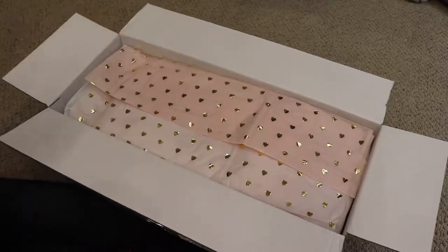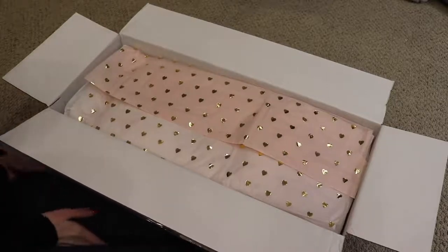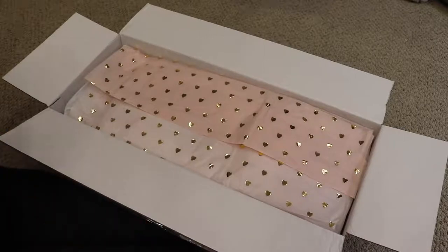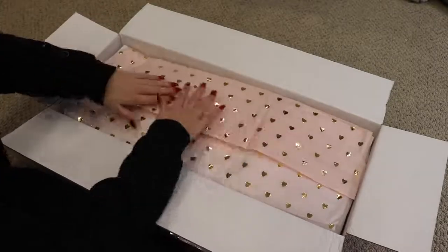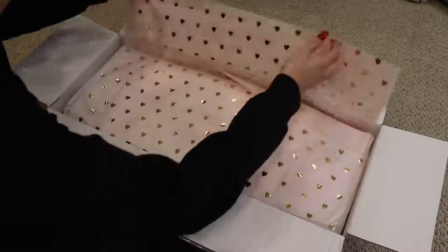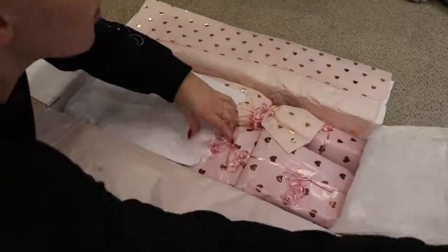I'm sorry for everyone who's been waiting for the baby. I know a lot of people skip through box openings and just get to the doll, but opening the other stuff like that adds to the fun. And so I think it's worth it to watch a whole box opening. But anyways, look at how cute this tissue paper is. It's pink with little gold hearts. Oh my goodness. So cute.